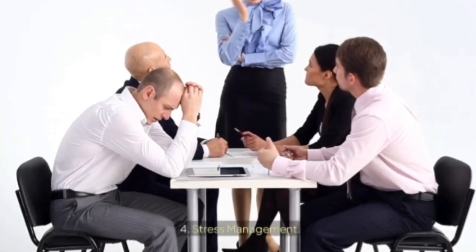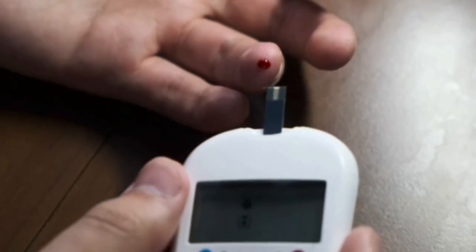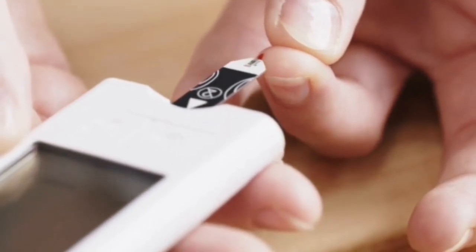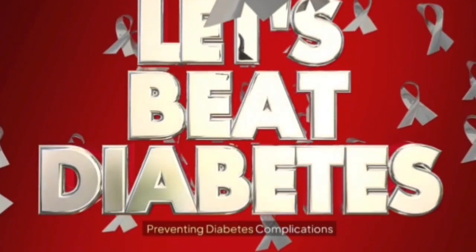4. Stress management. Chronic stress affects blood sugar levels. Techniques such as yoga, meditation, and deep breathing exercises help reduce stress and improve overall well-being. 5. Monitoring blood sugar. Regularly check glucose levels using a glucometer or continuous glucose monitor. Keep a log of readings to identify patterns and adjust treatment plans accordingly. 6. Quit smoking and limit alcohol. Smoking increases the risk of complications like heart disease and nerve damage. Alcohol consumption should be moderate, as it can affect blood sugar levels unpredictably, preventing diabetes complications.